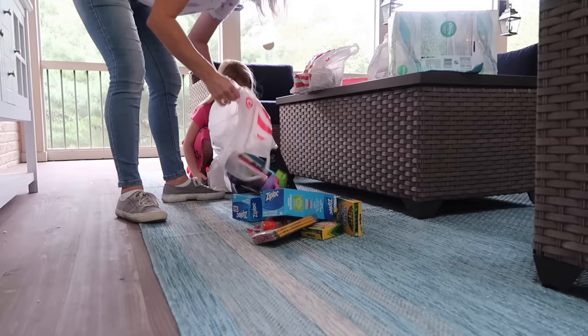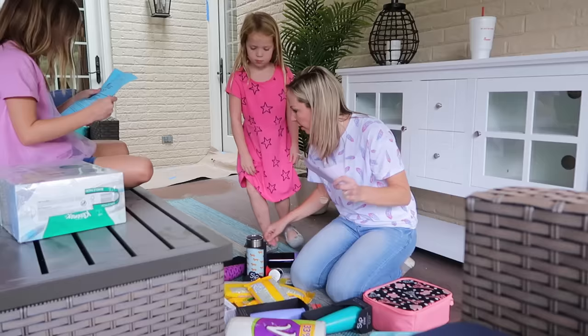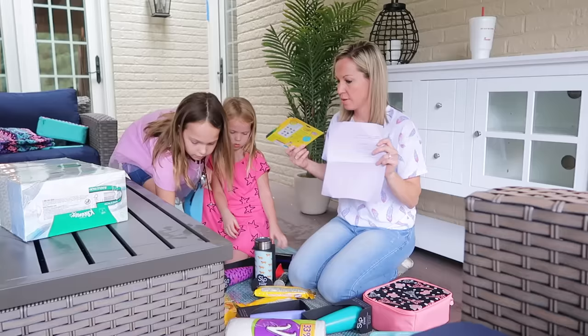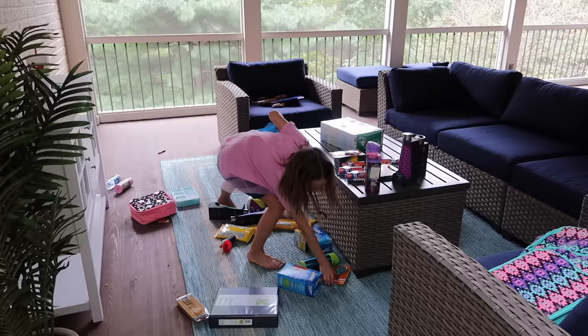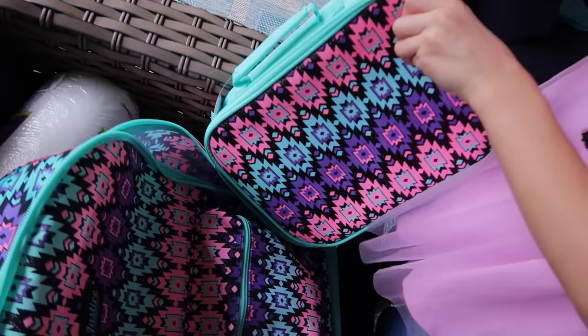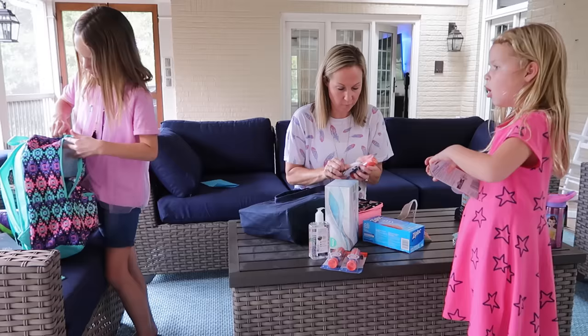All right, now that we're back home, we are sorting through all the school supplies, gonna divide them up so we can pack them up and have them ready for the first day. All right, so let's stuff as much of it as we can in the backpacks, and then we'll put the rest in bags. I love the pattern and color on that backpack and lunchbox. Oh, let's wash your water bottle. Oh my gosh, your backpack. I'm trying to stuff as much as I can.